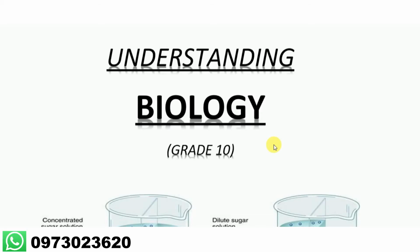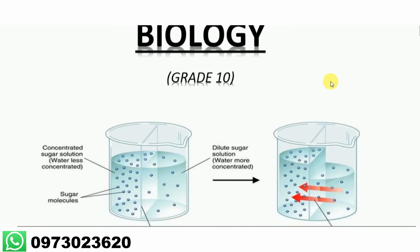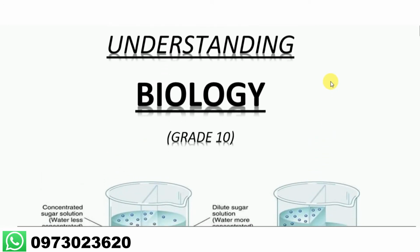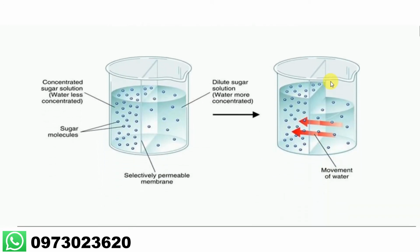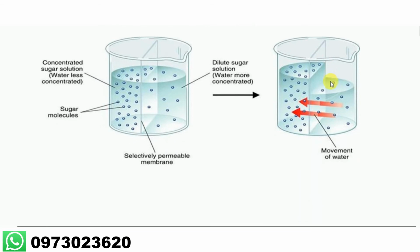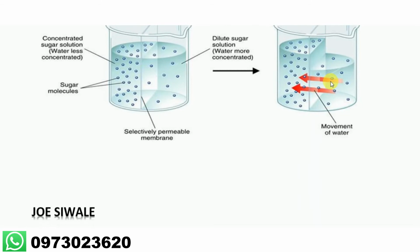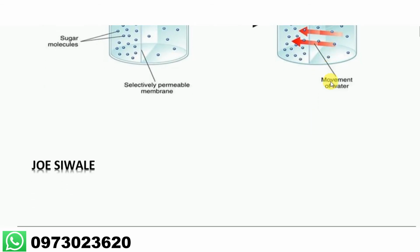So the first book that we're going to look at is Understanding Biology, and as you can see, it actually starts with the picture. It says Understanding Biology grade 10, and there's a picture there, and that picture shows osmosis. It shows the movement of water molecules from one region to another region across a selective permeable membrane. Let us look at this book in further details.